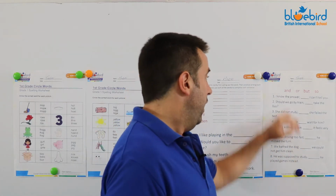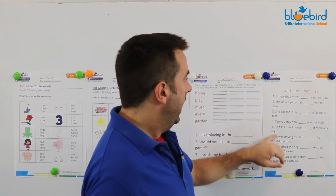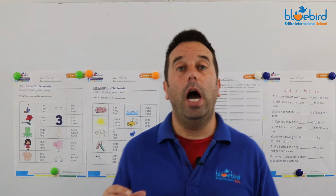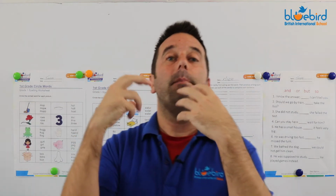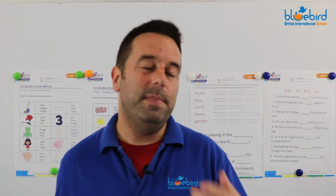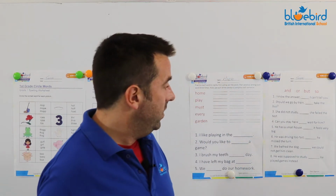But, okay, if we go down here, he has a small house. It feels very big. Again, small house, but it feels big, okay? You want to emphasize it feels big, okay? So the but gets you ready for that. Let's have it here. Number 6, he was driving too fast. He missed a turn. He was driving too fast, so he missed a turn. Or it could be he drives too fast and he missed the turn, okay? And if 2 things happen, he's driving too fast, missed the turn. Again, so is if you want to put more emphasis on the second part.